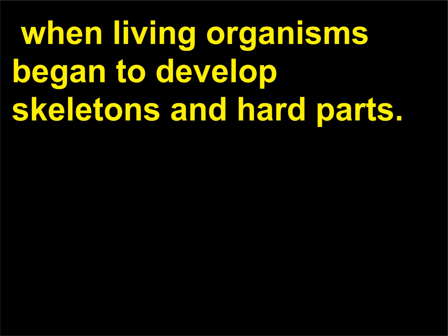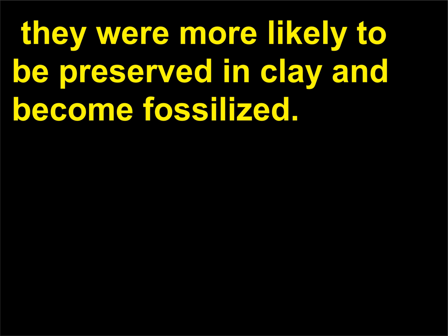when living organisms began to develop skeletons and hard parts. Since these parts tended to last longer than ordinary tissue, they were more likely to be preserved in clay and become fossilized.